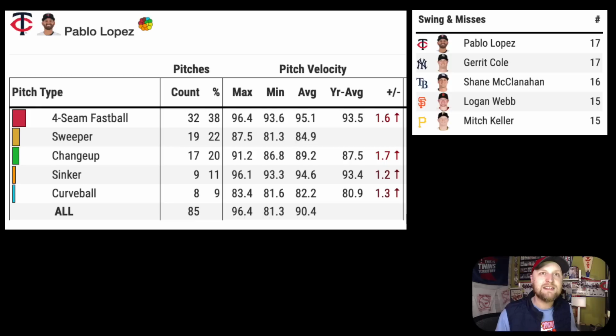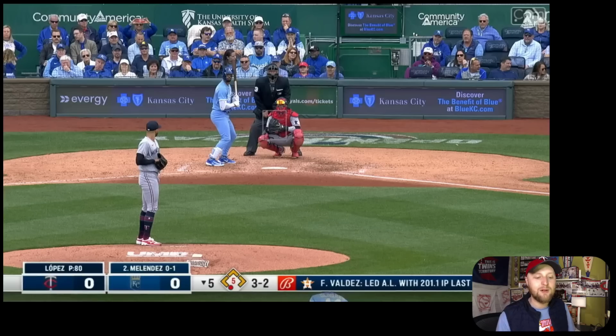Now, this wasn't a super formidable Royal lineup. They're not going to be one of the more dangerous hitting teams in the league this year or anything. But I think it was a great start for Pablo. Again, he threw more of that slider than his changeup, which is his signature secondary pitch. So if he can work that in and get more comfortable with it, he's going to look like a completely different pitcher. And there was already plenty to like about this guy. So potentially taking the next step here, Pablo López.